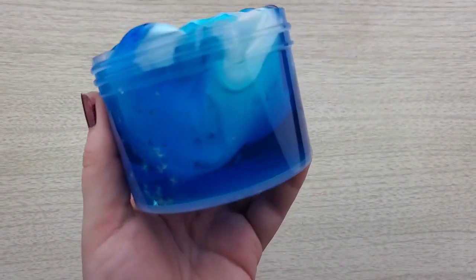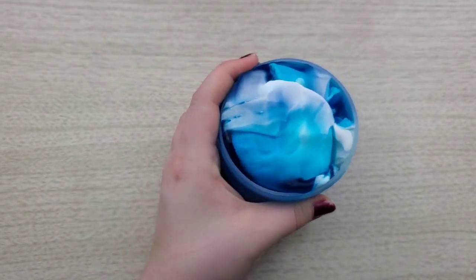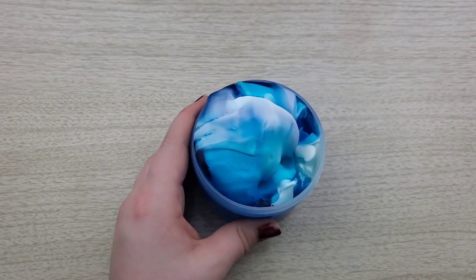So I kind of got tired of waiting, so I made my own avalanche. I hope that doesn't bother any of you guys, but I started to mix it, and I think I'm really going to enjoy this slime, hopefully.